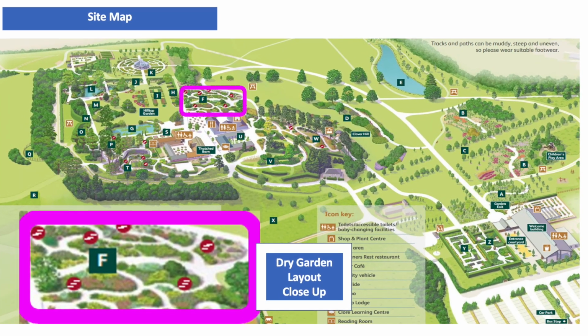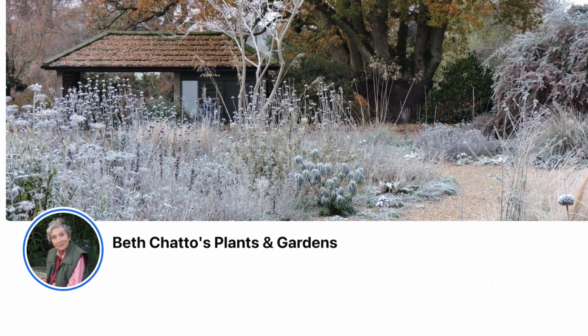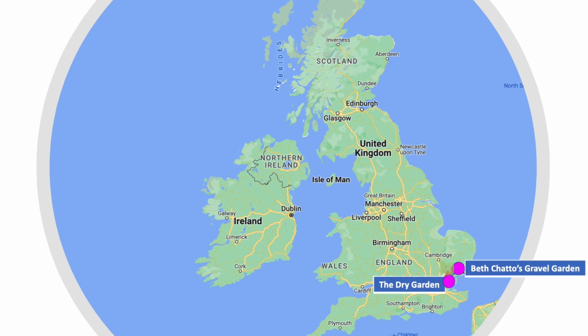The dry garden sits within Hyde Hall. It's on a hill. It was built in 2001, which is 10 years after Beth Chatto built her own gravel garden in 1991. That is in Colchester, or nearby to Colchester, which is about 35 miles away from here. The two sites do have a very similar climate, actually, just suffering from very low rainfall.